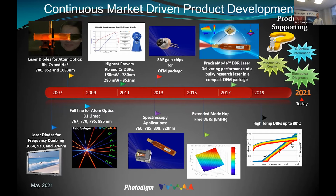We've introduced higher powers, several hundred milliwatts of single frequency power depending on the wavelengths. We've produced multiple package types, and several years ago we introduced our extended mode hop device, which has the 2 nanometer tuning range without a mode hop. We've got devices that operate at high temperatures, and we have a very active roadmap going forward for further support of our customers. And on the next slide, we give you an introduction of our support strategy.